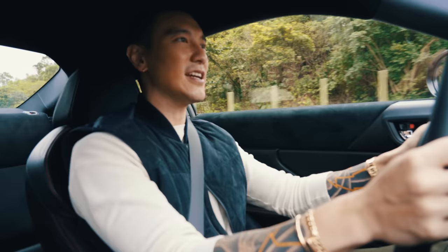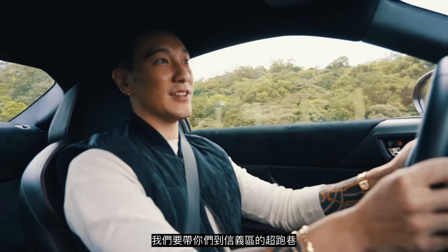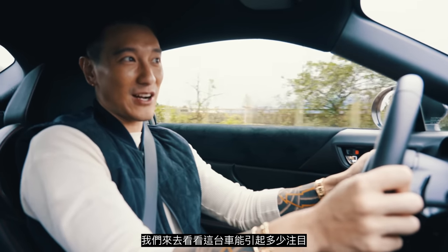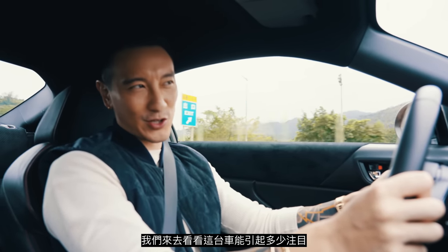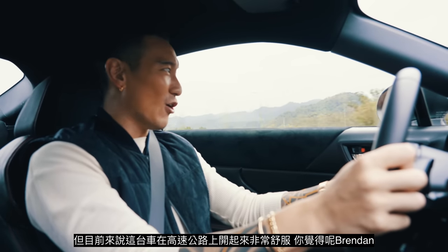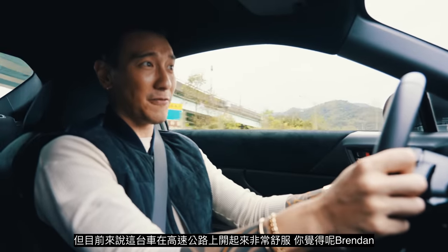To Taipei City. I'm gonna take you guys to Xinyi District Supercar Alley. We're gonna see how much attention, how many heads we can turn with this car. We might even interview some people here and there. But so far on the highway, it's actually pretty comfortable. What do you think, Brendan?